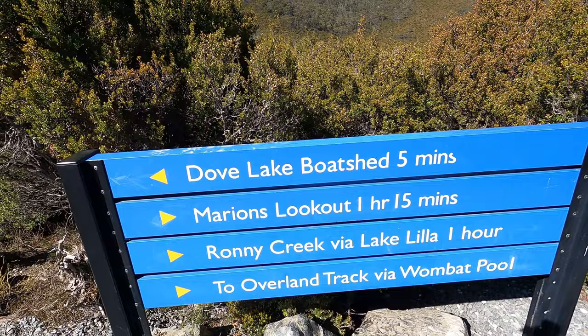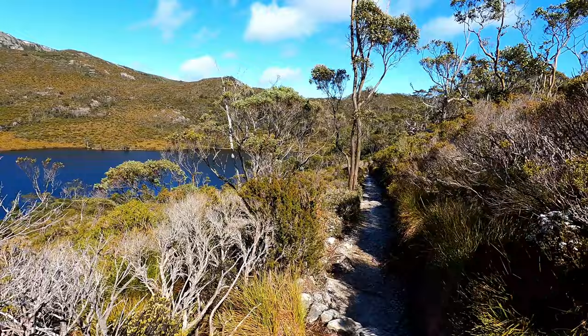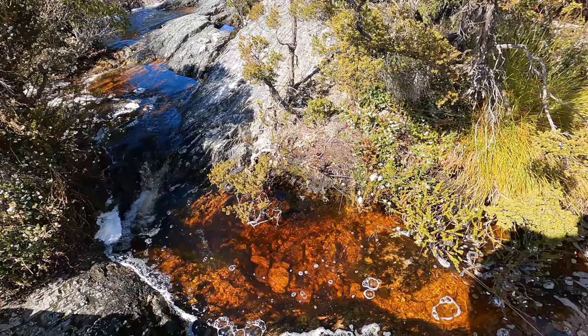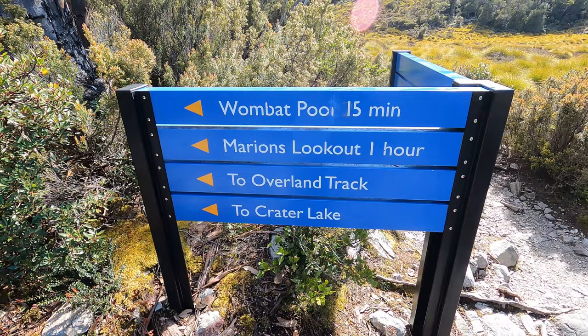I think this is called Lila Lake. It's definitely a boots place here. Some of the tracks actually have water running down them. Yeah, I'm not 100% sure if this is part of the Overland Track. There are signs everywhere. So I'm not quite on the Overland Track yet. I'm heading to Marion's Lookout and Crater Lake.